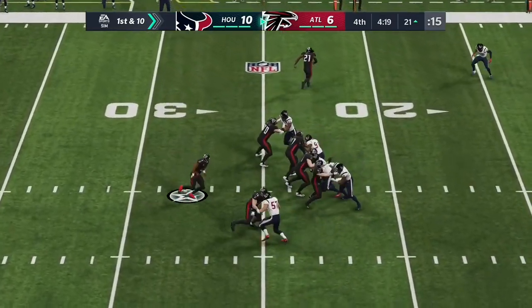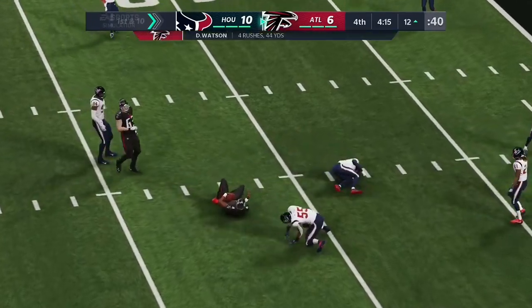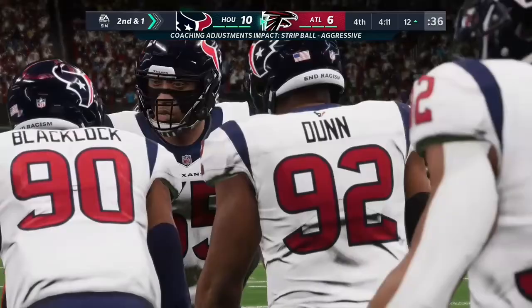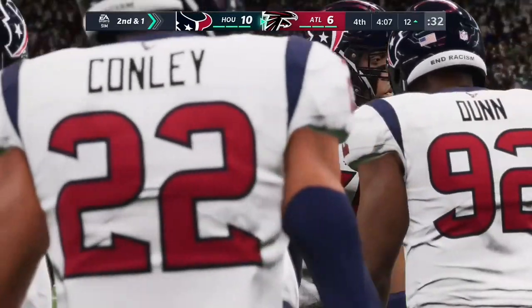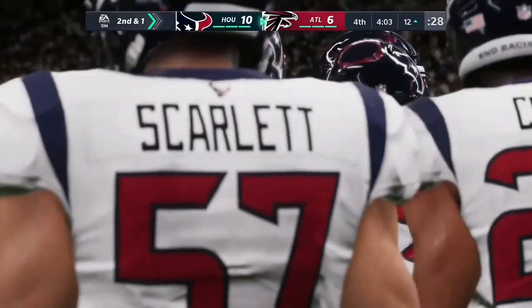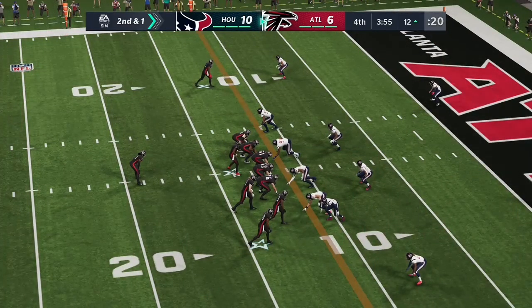On 1st and 10, Watson. And he's going to get a solid gain of 9 before being brought down. 2nd and right at a yard. They brought the blitz that time, and I thought they were going to get to him, but instead, he flipped it on its ear and ended up picking up positive yardage. I thought he was dead to rights, but you are exactly correct, sir. Able to turn that into a positive gain.